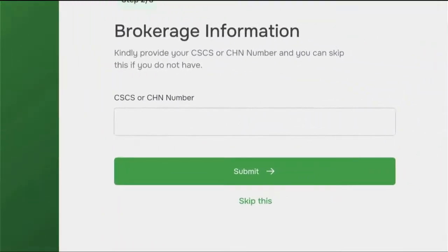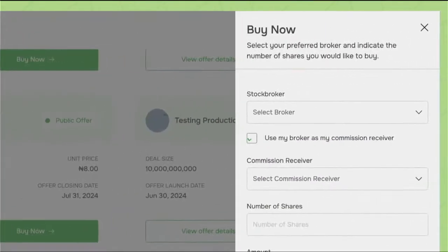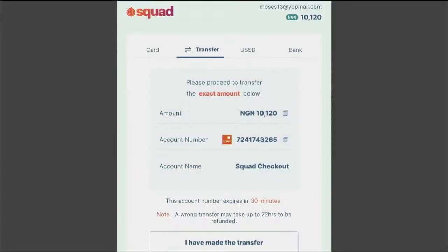Input your CHN or RIN and select a commission receiver. Enter the number of units you'd like to purchase. Ensure you click on I have accepted the rights circular and term sheet. Then proceed to click Buy Now. Follow the on-screen instructions to complete your payment.